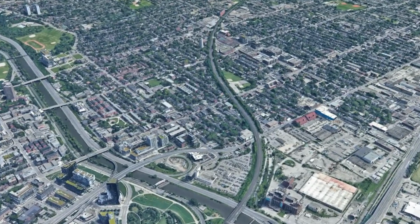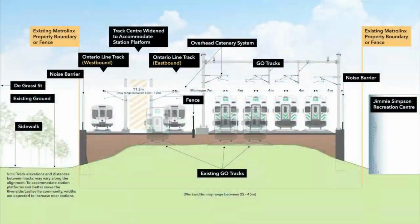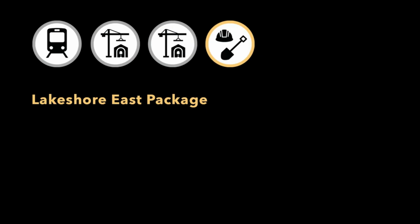On the other hand, there will be 250,000 people living within 10 minutes walking distance of a station on the line, which will make it easy for those residents to commute downtown.